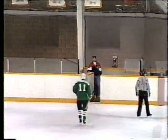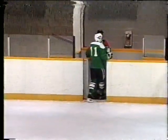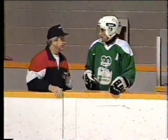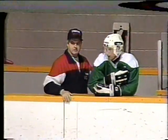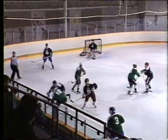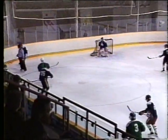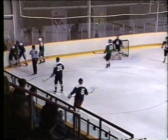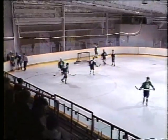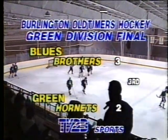It looks like number 11 of the Green Hornets will sit out this penalty. Number 11 being John Douglas. So Douglas of the Green Hornets takes the penalty with 6 seconds to go. And the puck is now brought back behind the net of the Blues Brothers. The clock is running out, and that's the end of the second period of regulation time here at Mainway Arena. The score after 2 periods is the Blues Brothers 3, the Green Hornets 2.